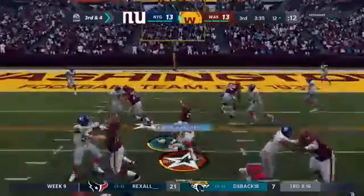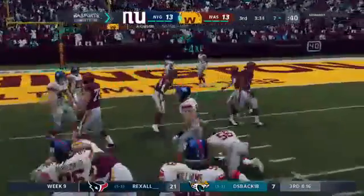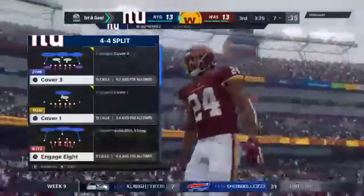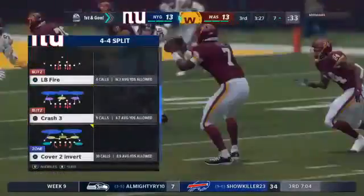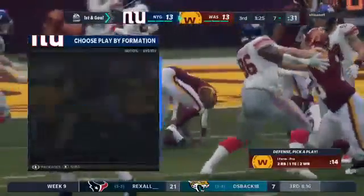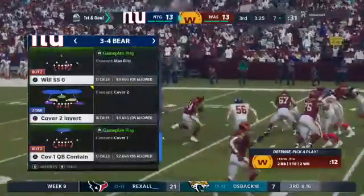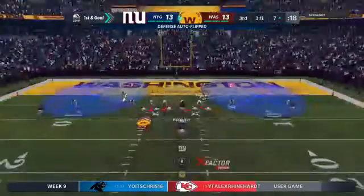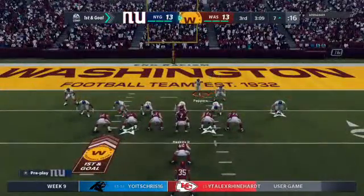On 3rd down, Gibson. And he picks up the first as he's able to take it down to the 7-yard line. The gain of 5 that time gives him the conversion and makes it 1st and goal. 1st and goal at the 7-yard line. So another 3rd down conversion, and now they've got a 1st and goal.